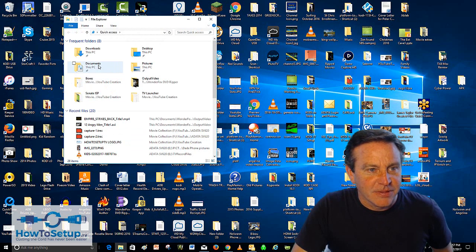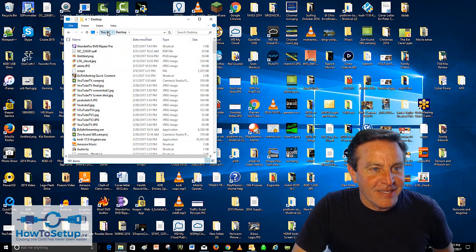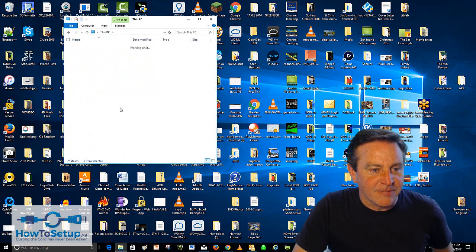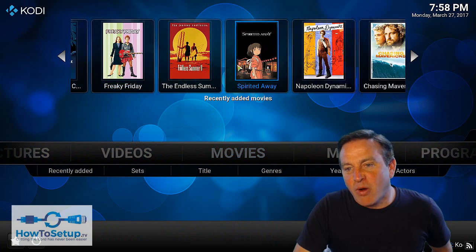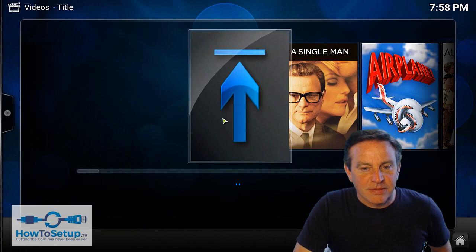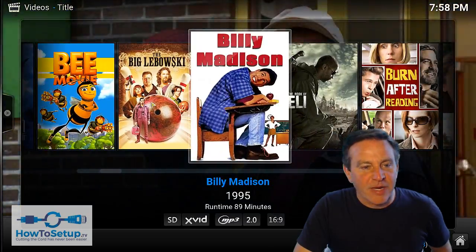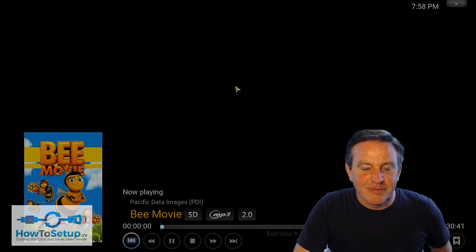Where is my drive? Let's go find my drive. Here, I have it on my E drive. There it goes. And boom, KODI runs. I trained it to scrape all my movies and just be ready to run. I'm going to hit titles, scroll through, and find whatever movie you want to watch. I haven't seen that movie in a while. The B movie.